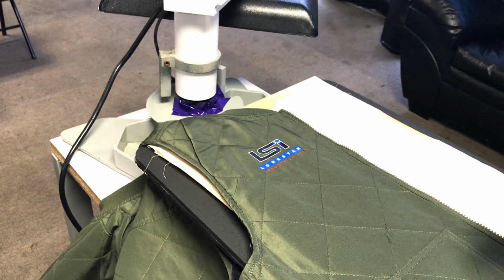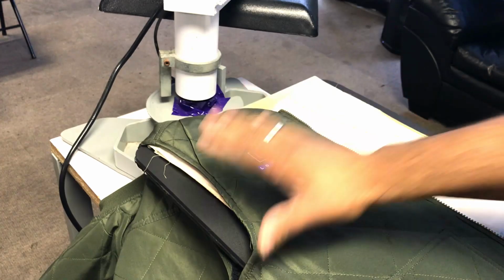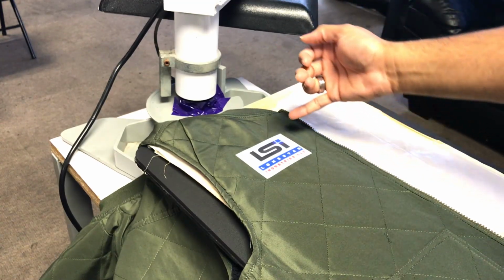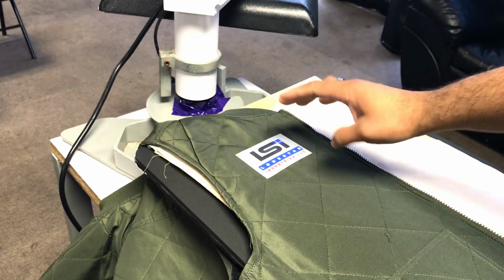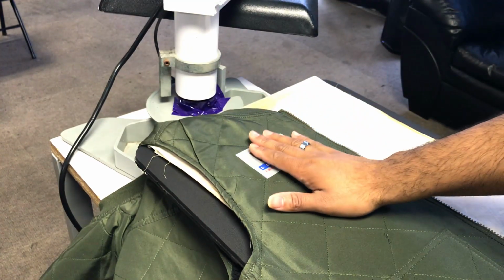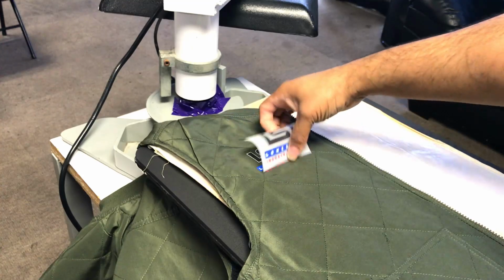Okay, so imagine this being blank and we have a transfer here. What we would do is actually lay the Teflon pillow here, thread the vest, put the transfer down after we trim it, then we would put 2 pieces of double-sided tape on it, and that's just to keep it taut, or basically taped down, because when we press this, it's going to shift just a little bit.